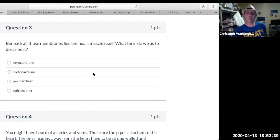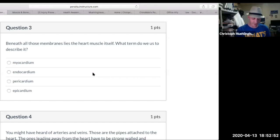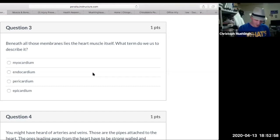Beneath all those membranes lies the heart muscle itself. What term do we use to describe it? And wait, that was Morisol's second question, right? Yeah. Good. So you can't say anything more. Okay. Well, you can talk, but not to the question answering. Anybody else? Myocardium. Marcella, she got it first. Hooray.